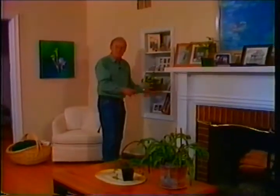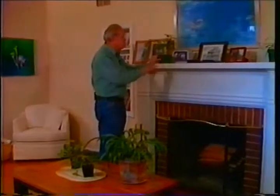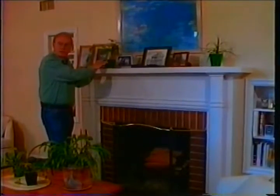Now, if we take this same plant and we put it down here on this table, because it's even lower in the room, it's going to require even less care. So if you put a plant on the floor, then that's even lower. So keep in mind that placement of plants in the home really does make a difference. Now, here's a no-no. We do not place plants above the fireplace in a home. The main reason is, as soon as we light that fireplace, of course, this is going to cook, isn't it? So this is not the place ever to put a plant.